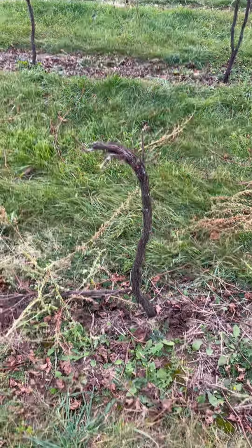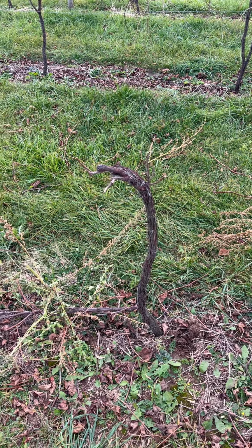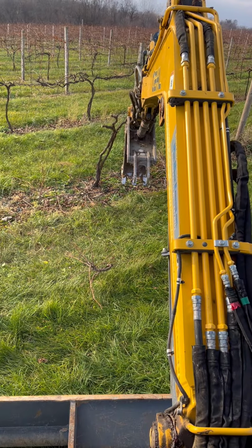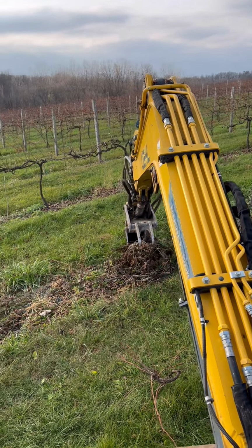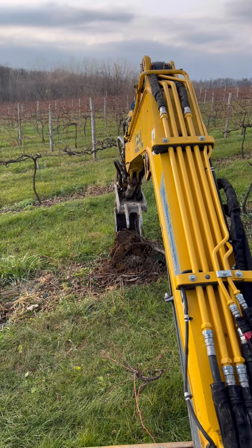So the thought is we rip up the vine and dig a hole and then plant it in another location, and hopefully it will take. So here I am trying to dig up this vine. Good, I'll start pulling it up. There's some serious roots there.